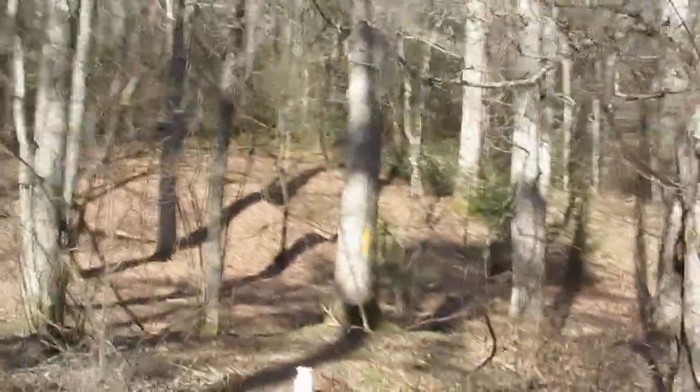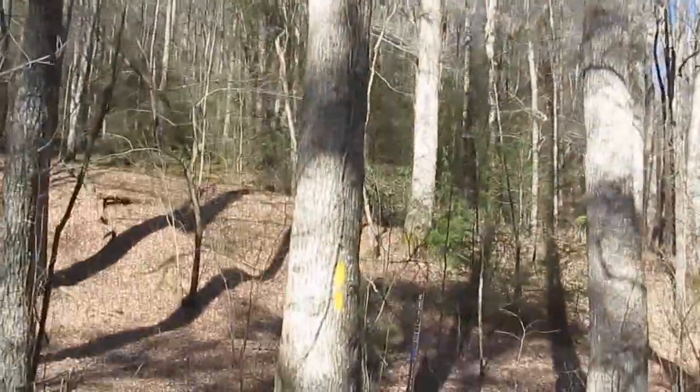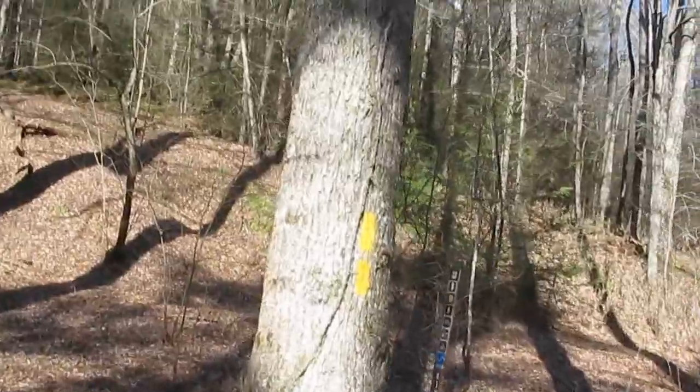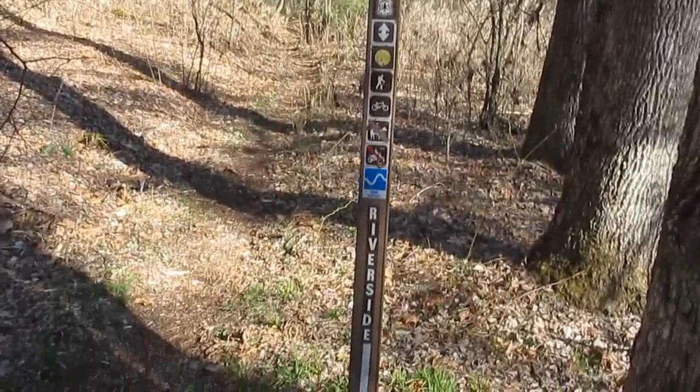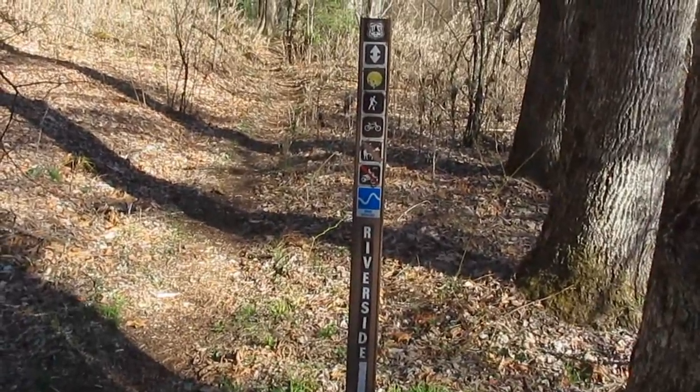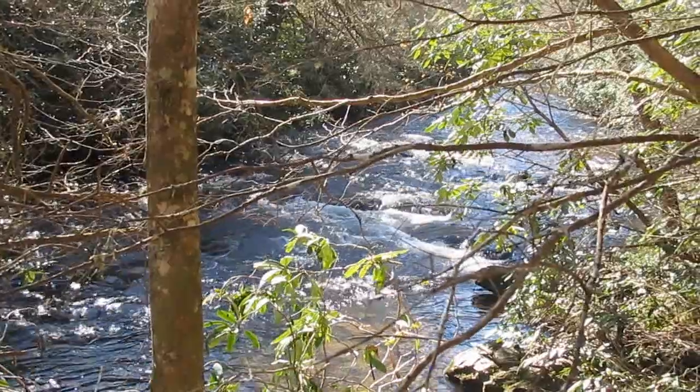And there is a trail marker up here in this tree, so that's encouraging. Oh, and there's a trail marker next to it, so we did, using our logic skills, find the trail, and we'll follow it this way along the river.